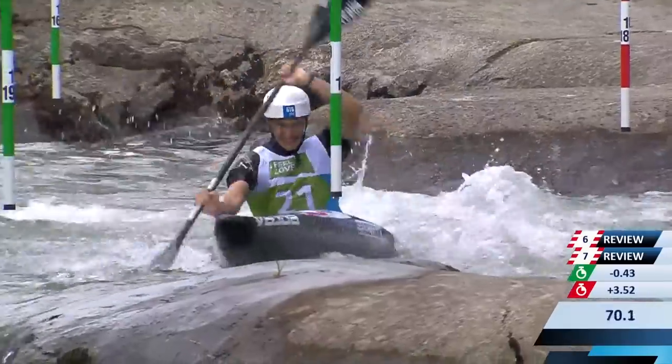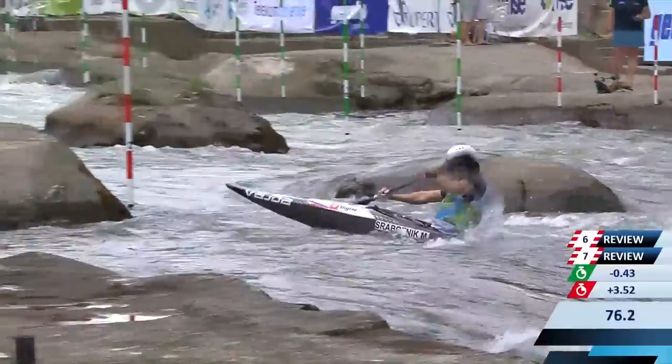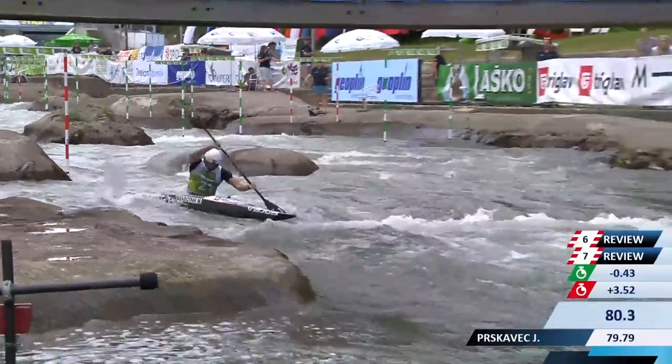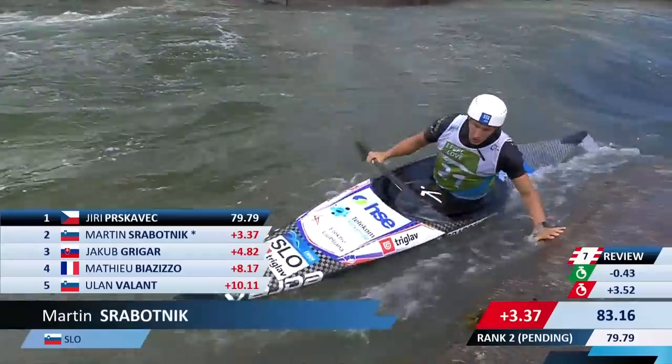Well, he's looking like he is going to challenge for a top three position here. He's not giving up as he's through gate 20. One more gate to go, that's the upstream 21, and then he's just got to dig deep into those reserves as he sprints under the bridge and will aim to stop the clock. He stops it in second place.